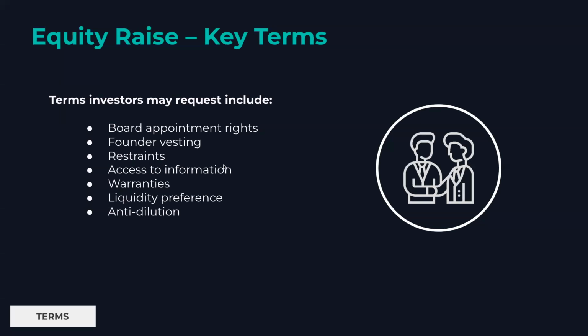Now, I've mentioned these in passing, but what are the terms that investors are asking for? A question we often get is, okay, I'm going to bring on these investors. I'm happy to take their money, but what rights do I actually need to give them? The answer to that question totally depends on the relationship between you and the investors, what kind of investors they are, and to some extent, how much control that you as a business or founders want to give up. But these are the common things that you see founders give up to investors.